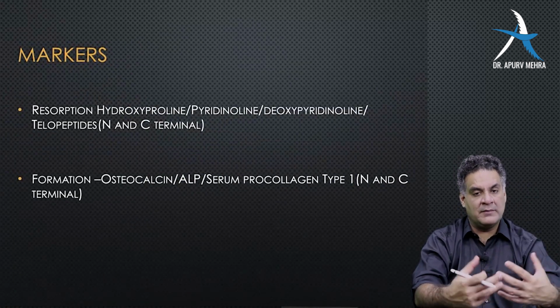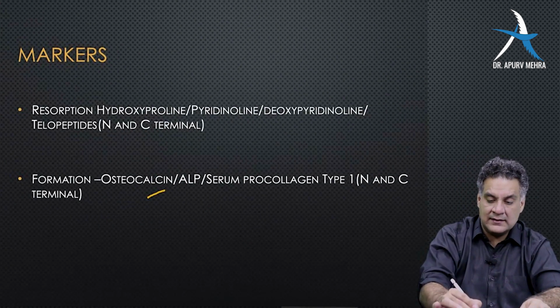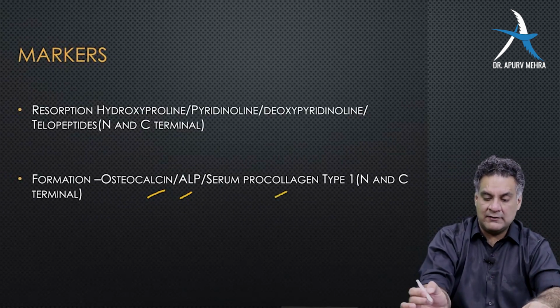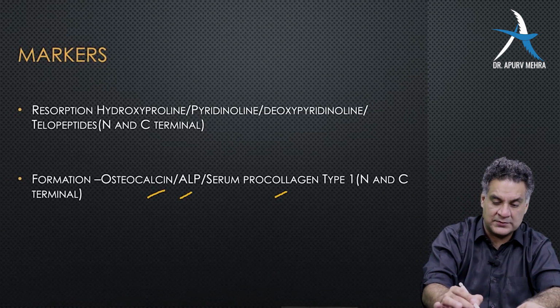When there is bone formation going on, there are some markers which rise in the blood and urine, like osteocalcin and alkaline phosphatase. These two markers are very important for bone formation. Serum procollagen type 1 C is another one you should remember for the list. But what is more commonly asked is markers of resorption.